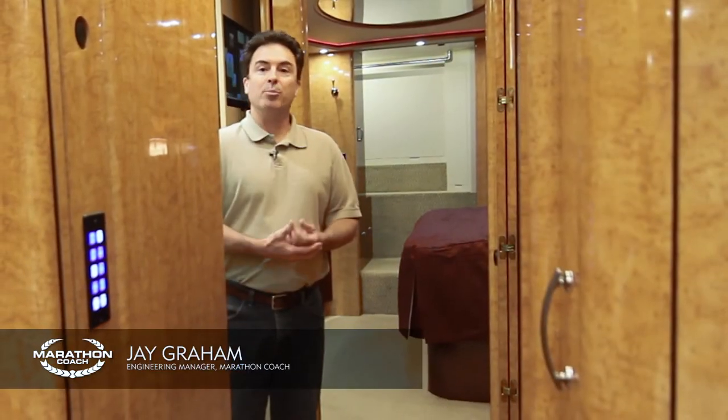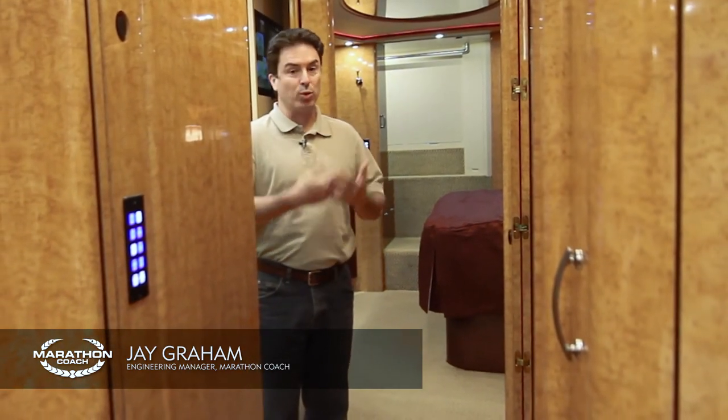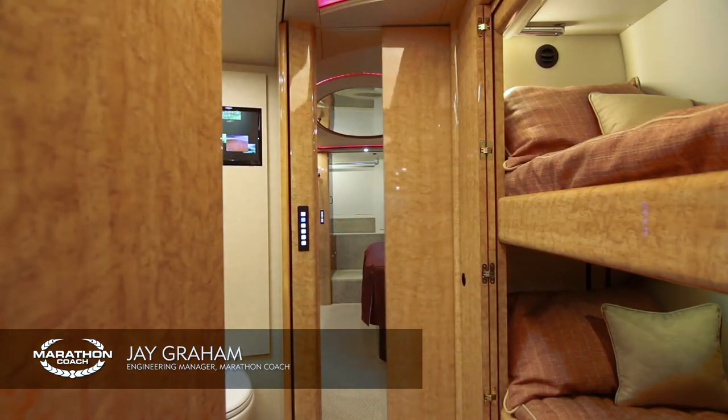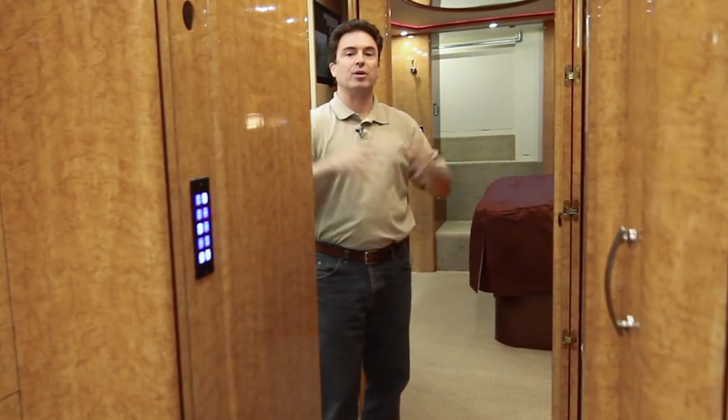So we've recently redesigned our pocket doors to improve not only the fit and finish, but the function. They're quieter, they're smoother, they open and close softer, and they're what we call headerless. There's no separate covers that go across the top of the door to hide any of the components.